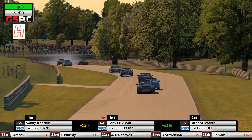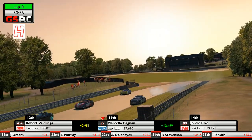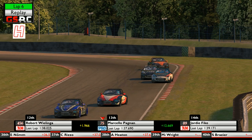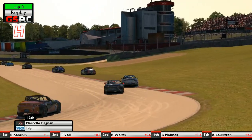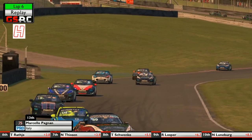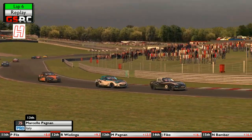And Pagnan is around at the corner of Surtees there. He was already through on the Bay State Hammer, Tom Ratji. Too aggressive on the power, and round he goes. And round goes Marcello Pagnan, dropping a multitude of positions, now down to 13th. He had just made the pass on Ratji, took the car in really hot to get the pass made, couldn't get it wound up, and spun right in front of Tom.